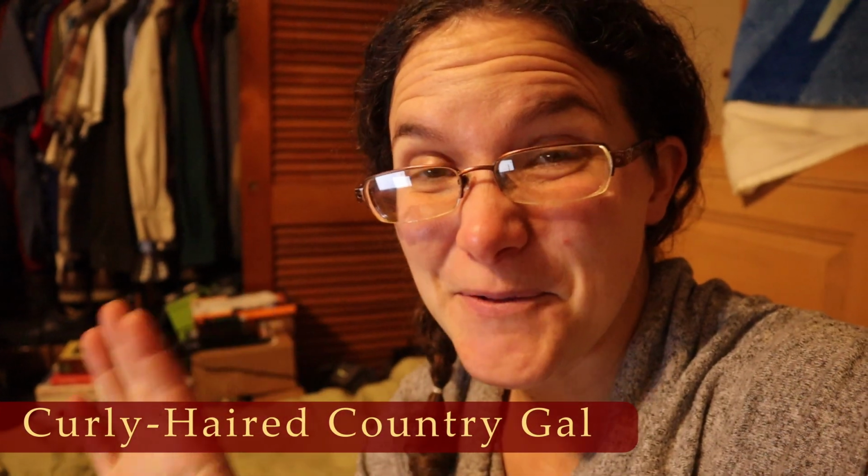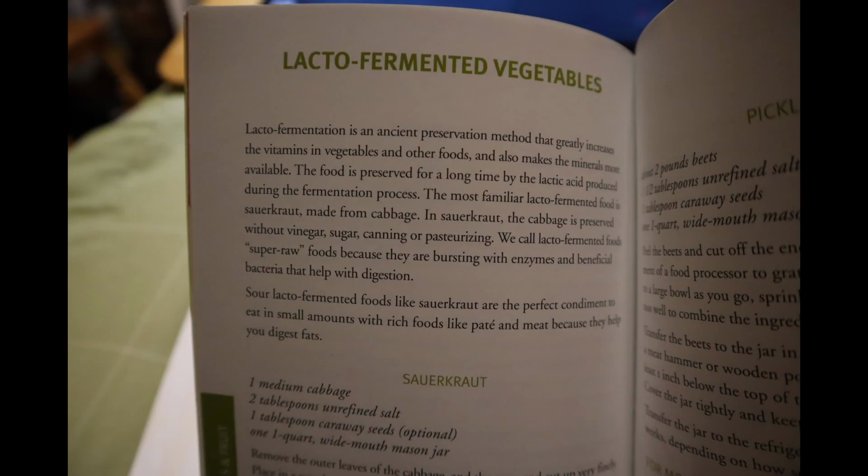So those are the ferments that we normally do, and that might sound like a lot, and it is, and I hope to do even more in the future. Because like it says here in the Healthy for Life book, fermentation is a great way to increase the vitamins in vegetables and other foods, and it makes the minerals more accessible.